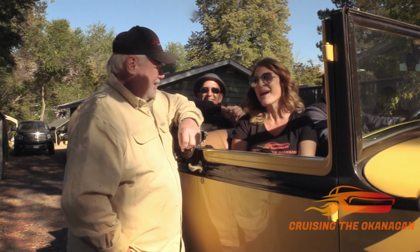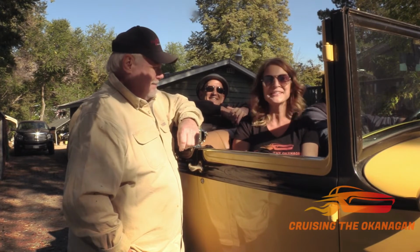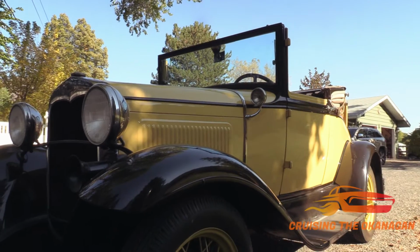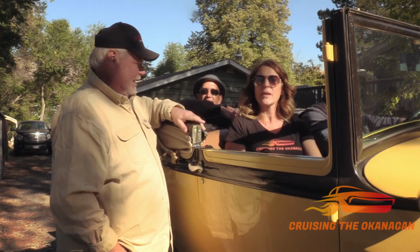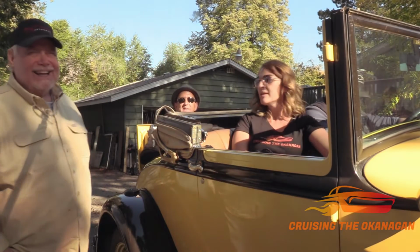Well, thank you, Terry, for having Ed and I here today. It's been a great day. We've seen some awesome rides, and John's now going to take us for a ride. A 1930 model cabriolet. I get the good seat.